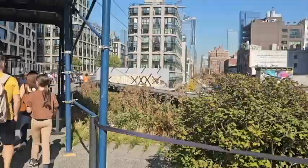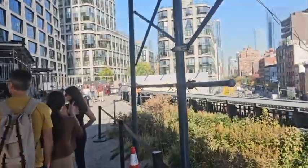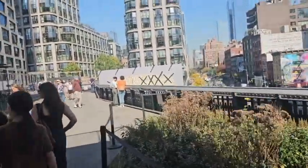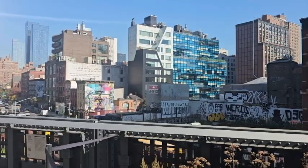We're gonna walk down and see the main attraction of the High Line this year. The exhibit will be until next year. I'll let you know exactly.